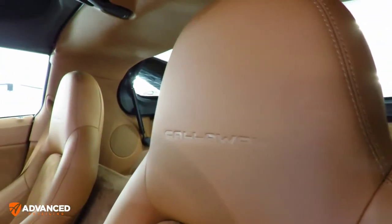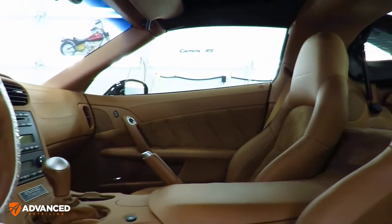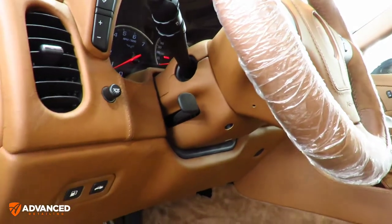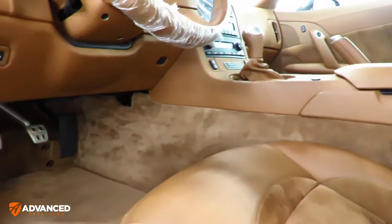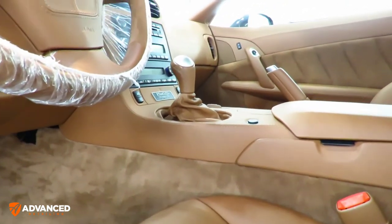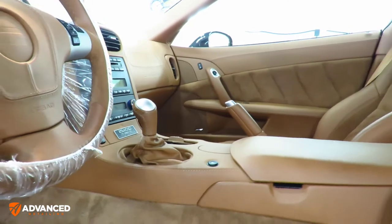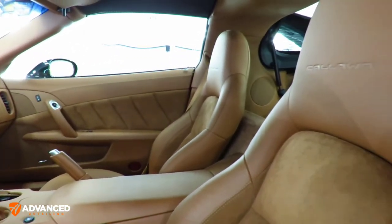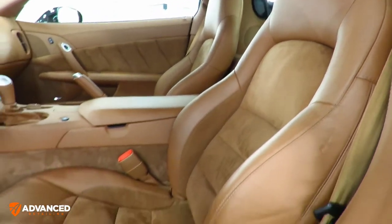Also, you can tell that this is absolutely upgraded leather, because just when you stick your nose inside the car, you can smell that this is not original Chevy interior. Anybody who knows cars knows what any Chevy, any Dodge, any Mercedes, any of those cars smells like. This car smells a lot more like, you know, much more upgraded leather.